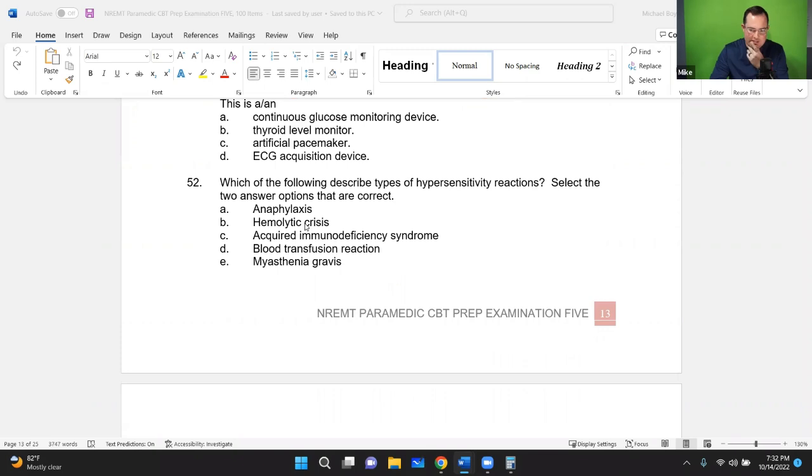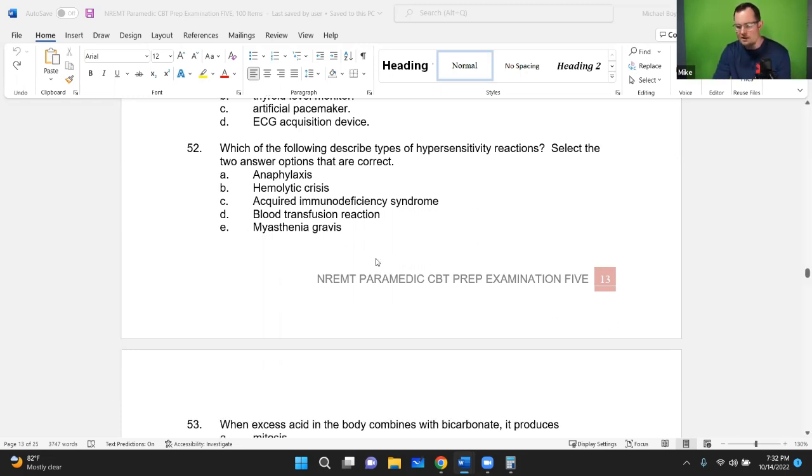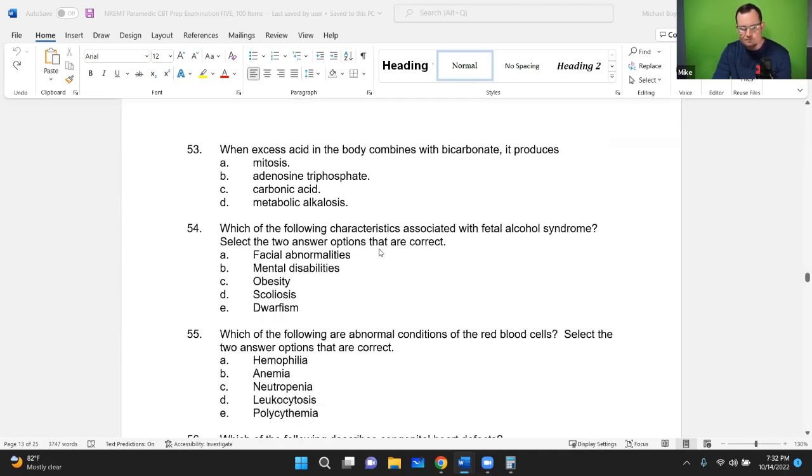With a hemolytic crisis, we're looking at a patient who has some sort of clotting disorder, blood problem. And the other ones, we got AIDS, acquired immunodeficiency syndrome, and myasthenia gravis. With myasthenia gravis, this person has an autoimmune disorder that's attacking their nervous system. Some of these patients have a difficult time thinking or communicating. I've actually seen a couple of patients with myasthenia gravis in my career.